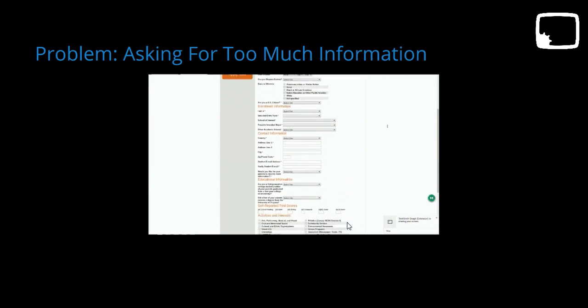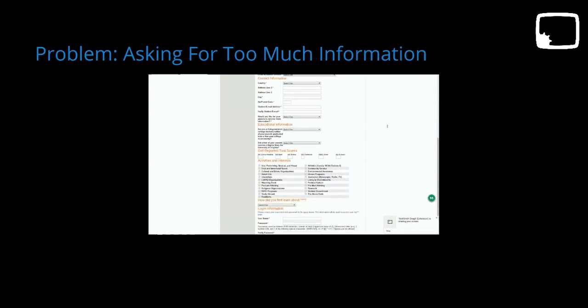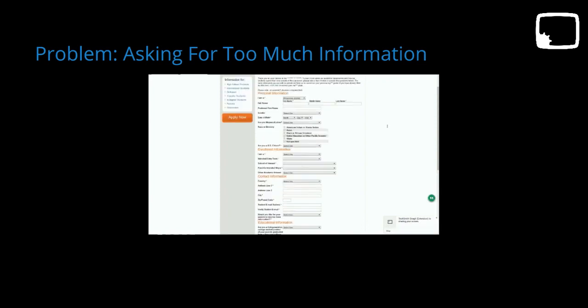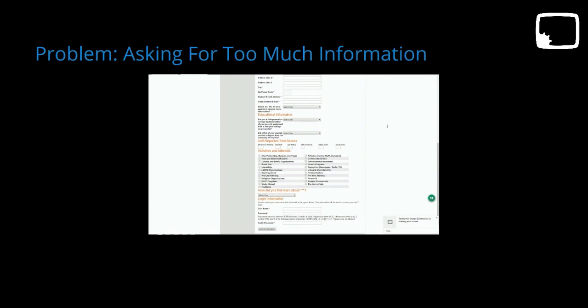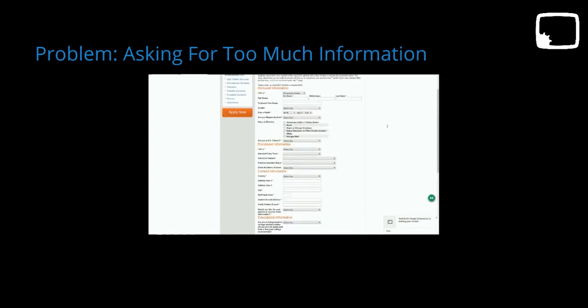So here are a couple of the problems we've noticed, and probably almost the number one problem we've noticed with higher education web forms is asking too much information. So why is this a problem? Obviously, you want to collect information from your users to get them involved in the admissions process, especially if you're using forms to get prospective students to contact you.